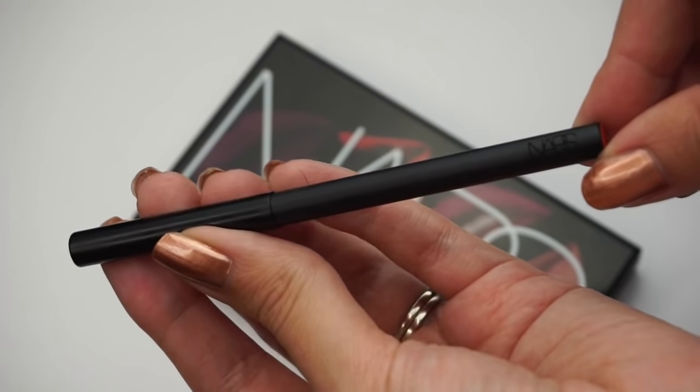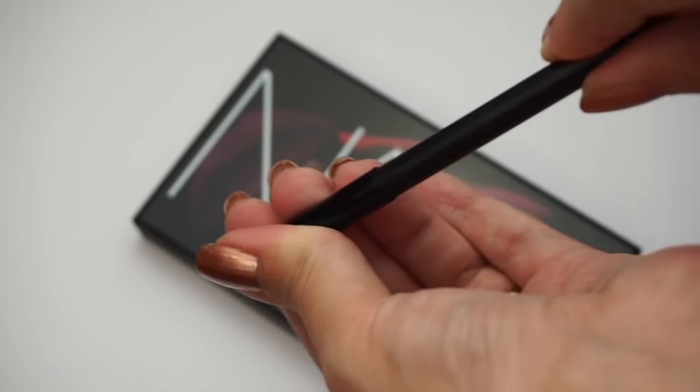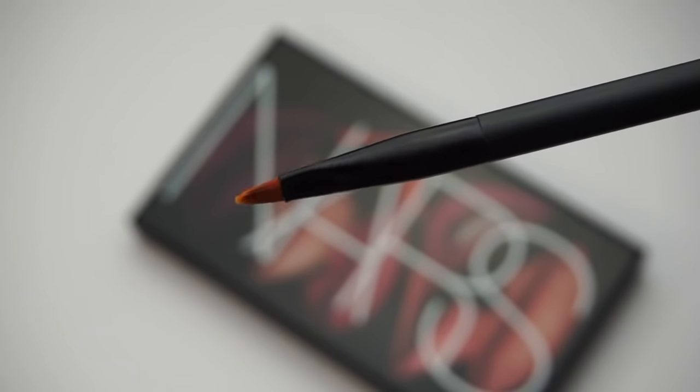Next, let's talk about this lip palette. This is the 7 Deadly Sins lip palette. This one will come with a little lip brush. I like that the brush has a cap. So if you're gonna pack this, travel with it, put it in your purse, I love the cap to keep the brush clean.